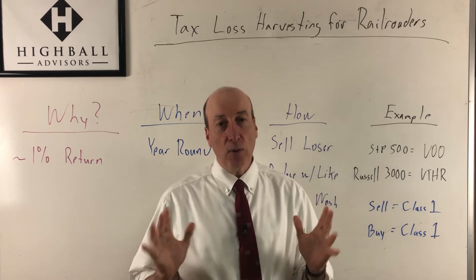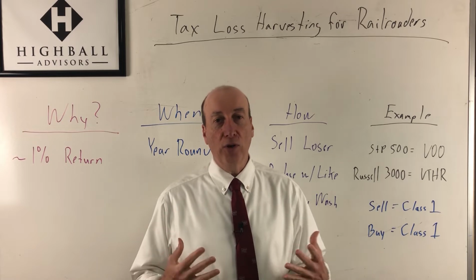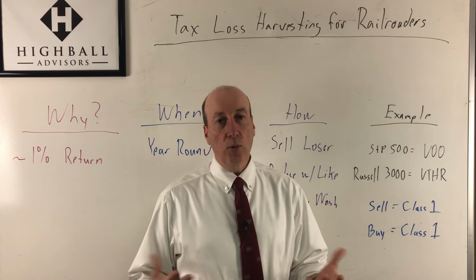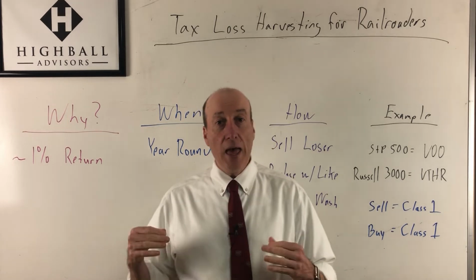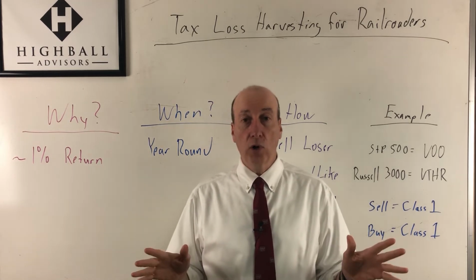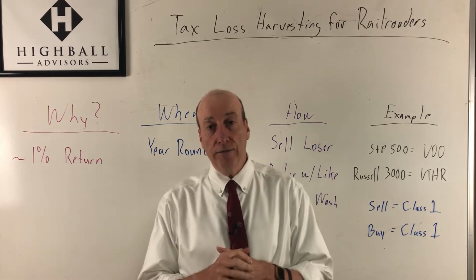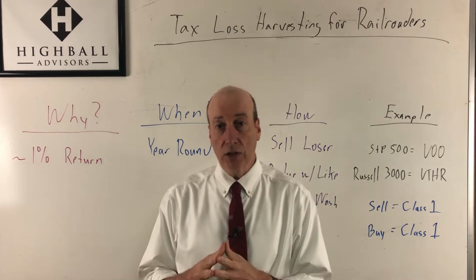Today we're going to talk about an exciting topic, tax loss harvesting. Basically, we have some losers in our portfolios. How can we turn those around and take advantage of them when it comes to paying taxes? I'm going to walk through the steps, and this is only inside of taxable accounts. This has nothing to do with IRAs or 401(k)s, because there are no capital gains taxes inside those retirement accounts. So this is taxable accounts.